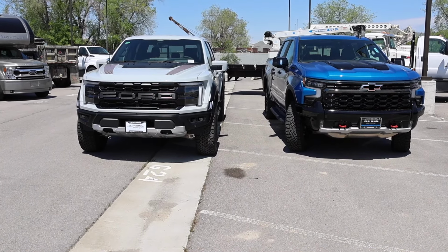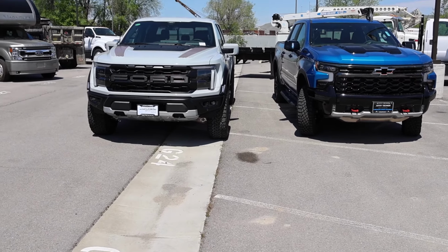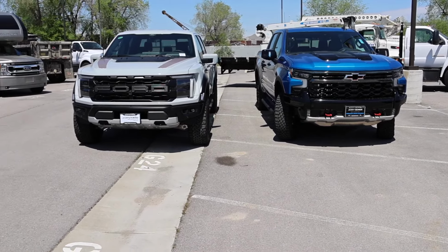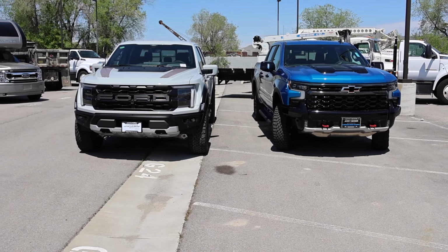They both have their advantages, and there's a lot of stuff I like about the Chevy over the Ford and vice versa. Like, I am so happy I'm not looking to buy a half-ton pickup truck, because if these trucks were both here, aside from color, it would be really hard for me to choose.